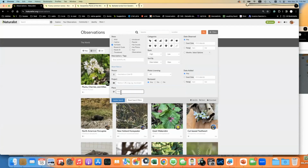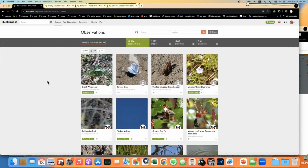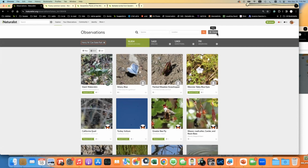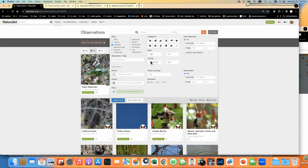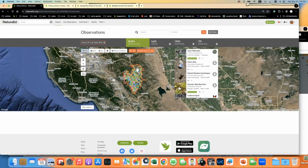Okay, so this is searching for a polygon that probably already exists for Henry Coe. So these are all of them, and it's not a project. I'm still on just the iNaturalist general website, but I filtered the observations. I used this thing to just narrow down what it shows me. Instead of 175 million, I want to just see the stuff in Henry Coe, which is 18,000, which is not that bad. 1,600 species is quite impressive. I could check the map, by the way, to look at the polygon. It's pretty awesome.